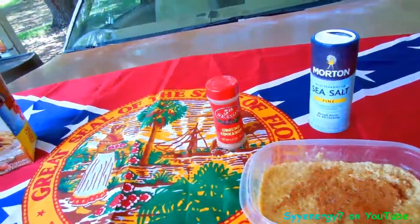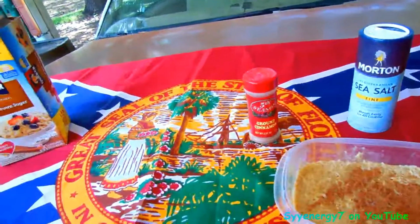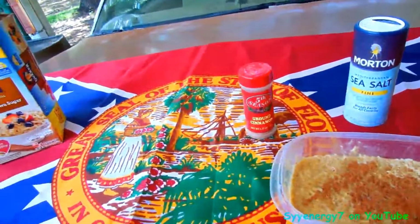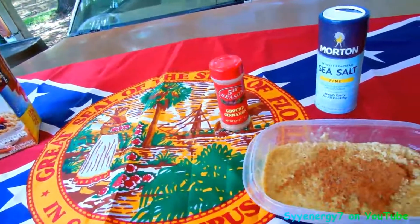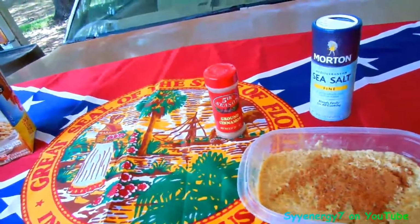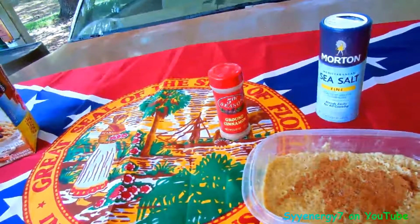And what's cool about it, it's very easy to make. I mean, you could make it in the microwave, or you could just boil some water in your coffee pot, pour some water in there, stir it up, let it sit a few minutes, and it's already done. Or you can use milk, right?